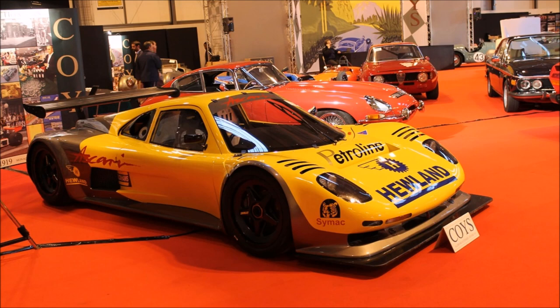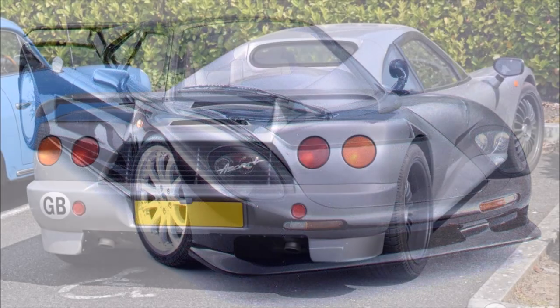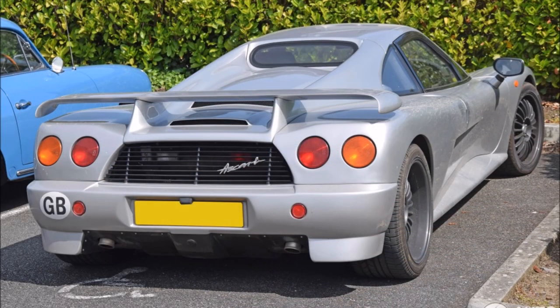Why is that? Well, that's a discussion for another time, really, but I would say it's partially because they don't blow their own trumpet. They just get the job done quietly, efficiently, and allow their cars to speak for themselves. Now, this particular model is one of the earliest models which Ascari has made, and it's also one of the least known. And it comes as kind of a two-parter, if you will.